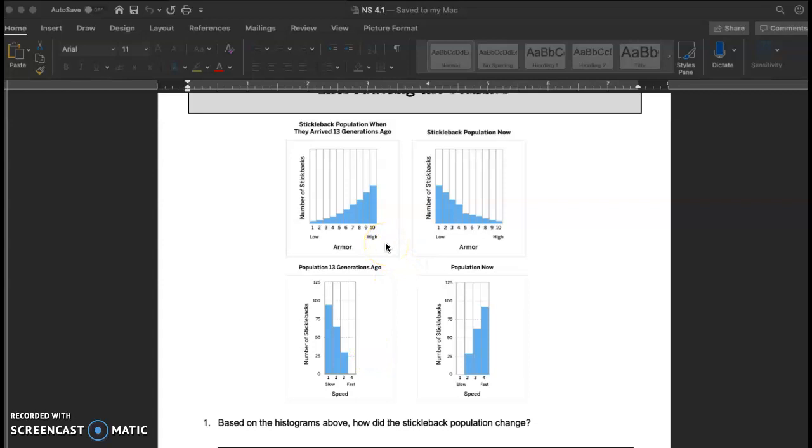Now, I think back to the article that we read, and it talked about two types of predators. It talked about the dragonfly nymph, and it talked about the salmon. Now, the nymph moved really quickly in the water, and the salmon was 120 pounds, so probably didn't move as fast as the nymph. So that could be playing a role here.